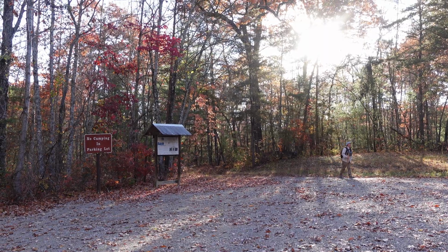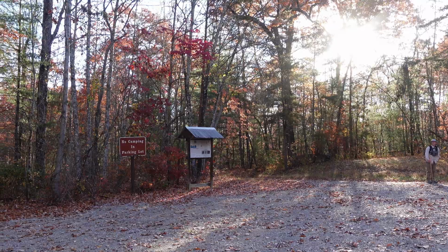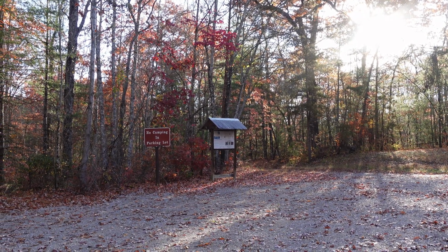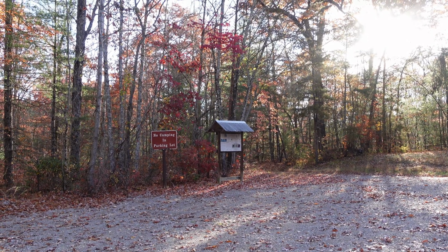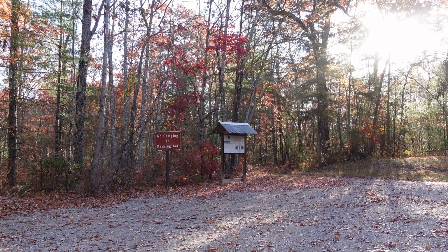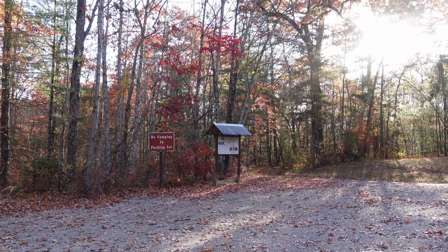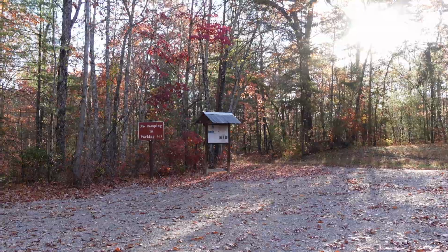So you'll notice I spend a lot of time out here. A couple of reasons: the history of the area, the old home places, cemeteries, but also some very unique geological features around the ridges. So we'll see what we can find, and it's probably 45-50 degrees, so perfect day for hiking, and we're getting ready to get started.